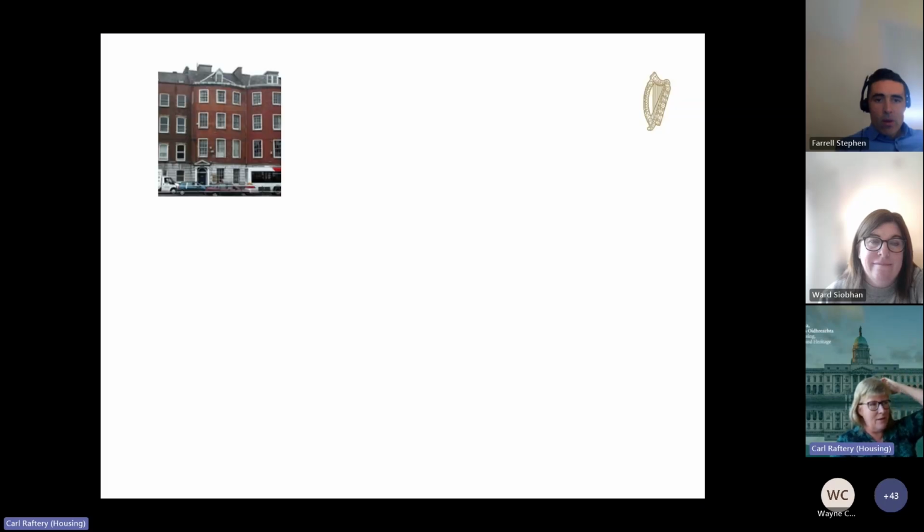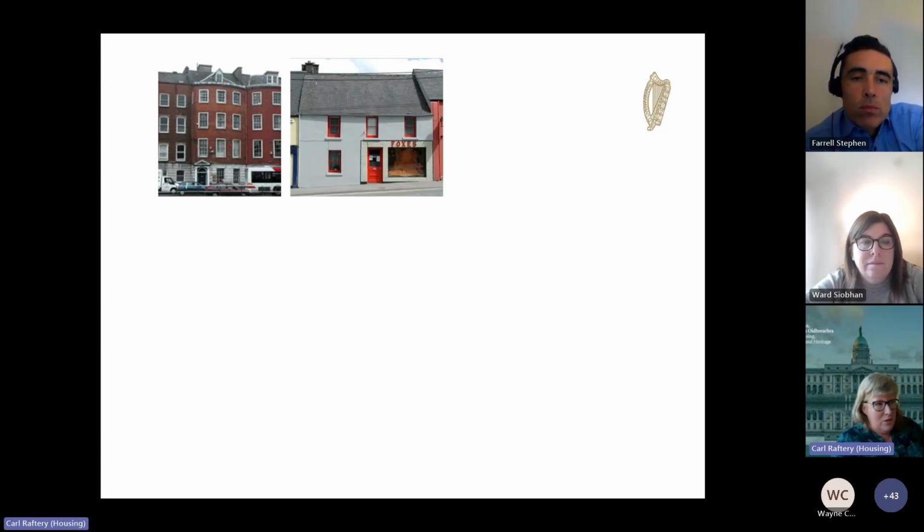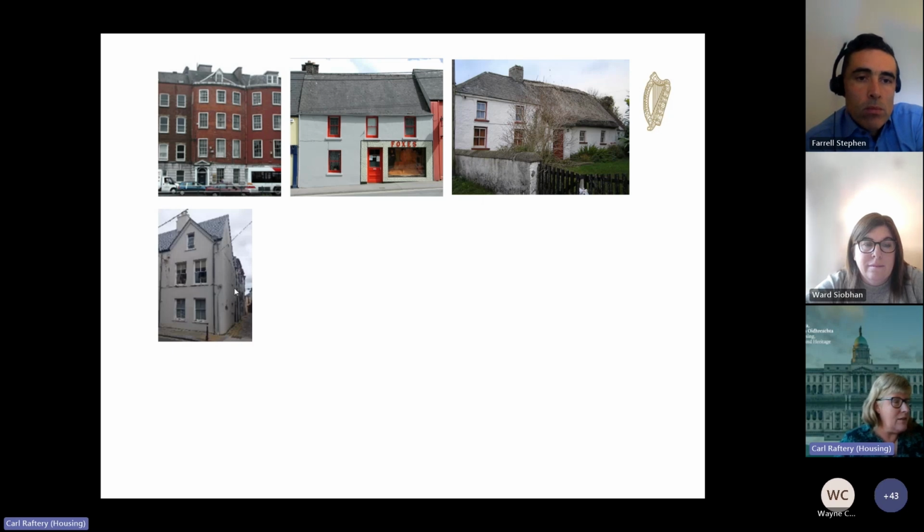So I started this by asking, what are the buildings in question? I could have covered a million pages with all the photographs. I took these from the National Inventory of Architectural Heritage. You've got a large red brick terrace building with a complicated bow on the front of it. You've got a small house, which has a shop downstairs with accommodation above. You've got a really interesting cottage here that's half cottage, half modern slate roofed house with different levels and probably different materials in it. You've got an end of terrace with a gable on the front of it, which is just different, weird and wonderful things when you're talking about your insulation.